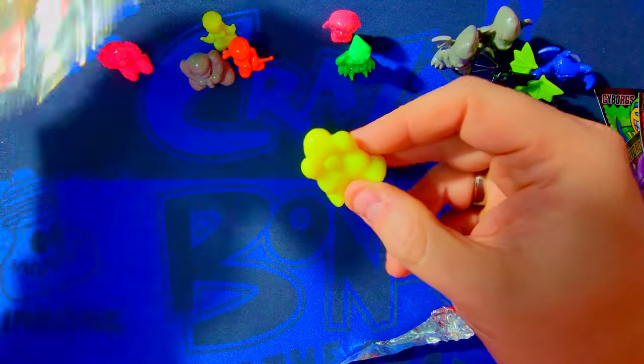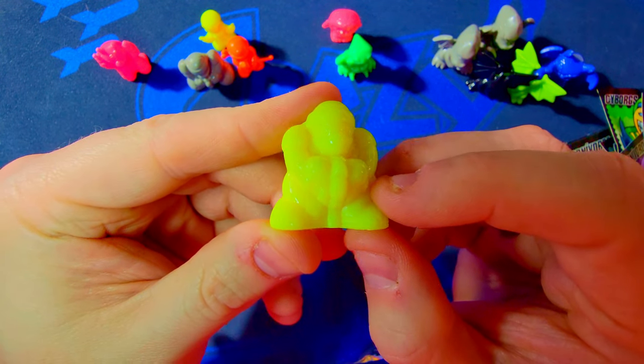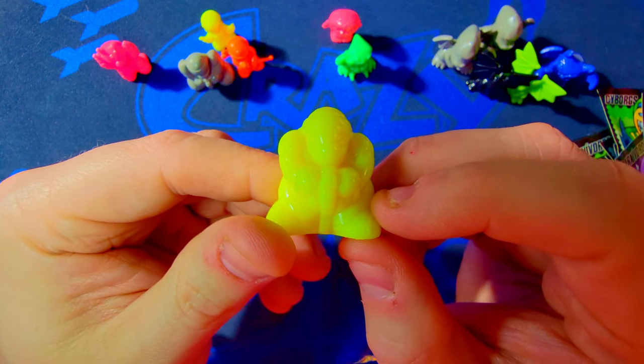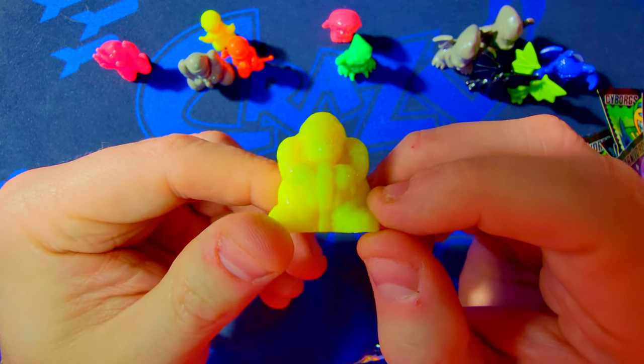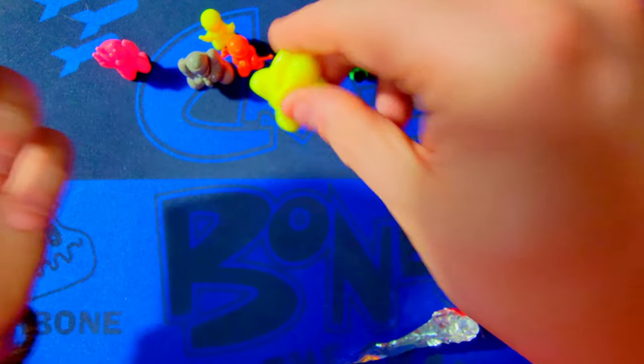Last one from Series 1. We've got our boy over here in a nice yellow. That looks sick, actually. I like his, man, everything's just super bright neon colors. I kind of love it. I love how they went for it. No dull colors here, just bright as can be, blind ya.